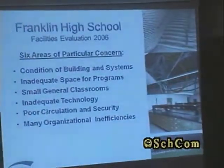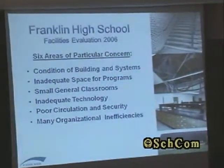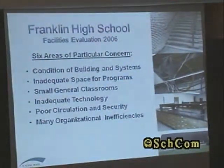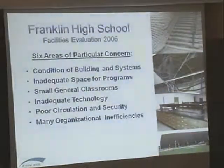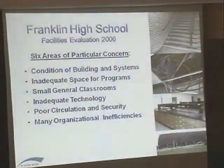We've been through this before, but I will remind you at least that the condition of the building and the systems, it's an old building. There has been actually an exemplary effort by the district here to maintain the systems, and a lot has been invested, much more than most districts, but still, it's an old building.